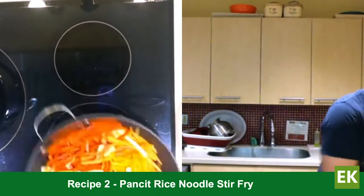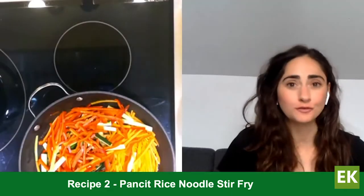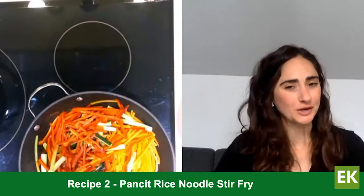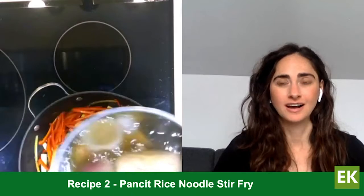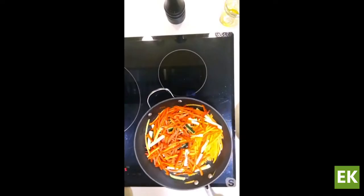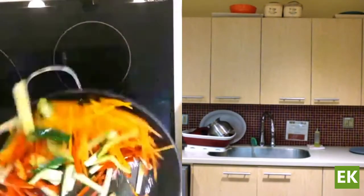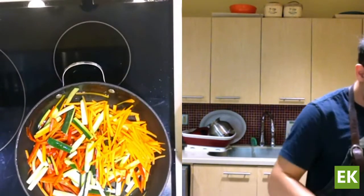Yeah. And again, it's just a different way of getting different colors. You have orange, you have red, you have green in this beautiful dish. And these are all ones that it's good to have. And yeah, great. Well, we've got our veggie stir-fry going over here. This is going to take probably a few minutes. Toss them up. Got them on medium heat.